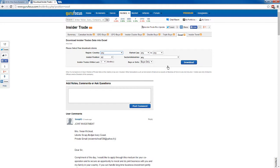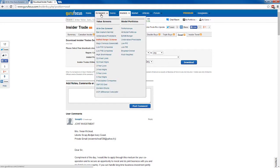Now, it looks like a lot of work, right? So I want to show you how you can use kind of the scanners to find some of this information, just how to look at stocks on an individual basis and kind of analyze that insider information. So we'll use our screener here.